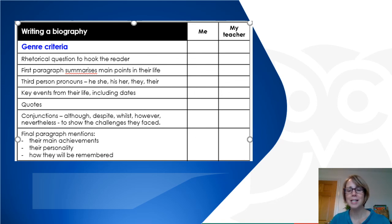We're also going to be practicing later on this week using conjunctions, such as although, despite, whilst, however, nevertheless, to show the challenges that people face. And the final paragraph mentions their main achievements. This is like a conclusion at the end of a paragraph. The main achievements, their personality, and how they will be remembered. And I think in this case, it's how they inspired us, how they inspired other people.